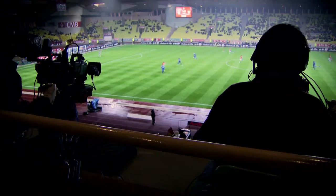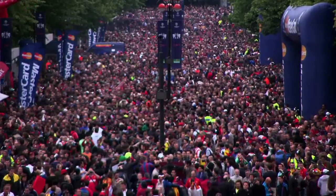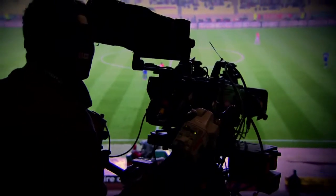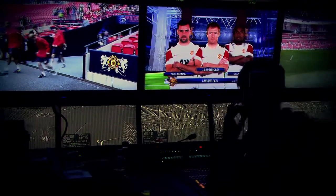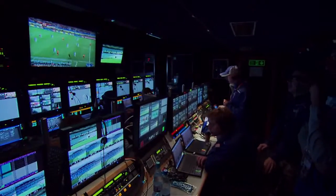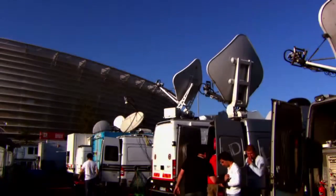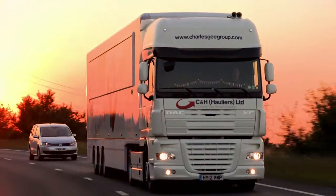Televised sport is a global phenomenon that unites the world. With billions of viewers, this industry is worth tens of billions of dollars a year. The equipment used to beam these images around the globe is already cutting edge. But this technology is about to get even better.